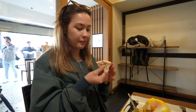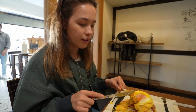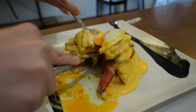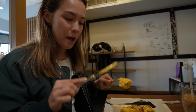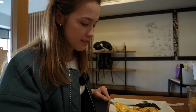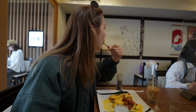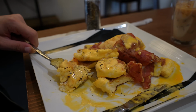If I'm being completely honest, I was really expecting the pancake I ordered to be nice and savory, but I was thrown off by how sweet it was. They drizzled honey over every layer of the pancake, so the egg and bacon pieces were really sweet. I'm loving the texture, but I feel like it could be better if it was just a little more savory and the pancakes weren't as sweet. So I think that might be why they've included salt and pepper, maybe to make it a little more savory. So I'm gonna go ahead and try that. So much better with the salt.